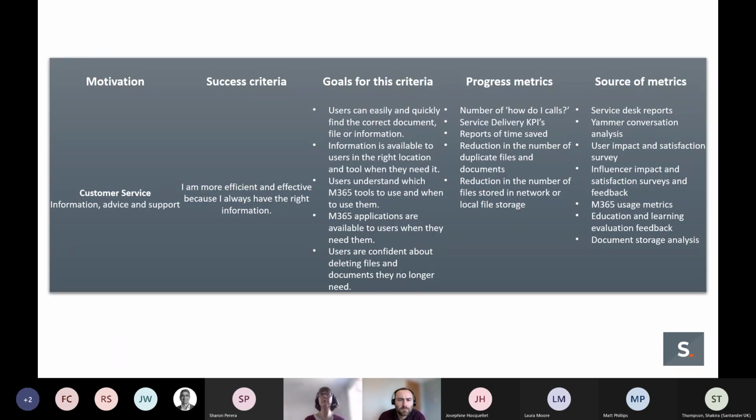So, for example, in that benefits realization exercise, we will work with a company to understand what their motivation is, to identify just one or two success criteria that are not about the technology. It's not about the technology. It's not about getting 1,000 people onto Teams. In this case, it's about people being more efficient and effective because they've always got the right information.